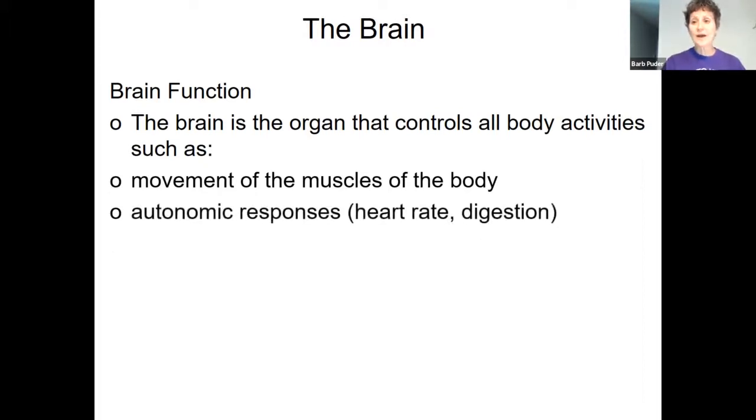We also have our autonomic nervous system. I like to call it our automatic nervous system because these nerves actually control internal organs like your heart and your lungs to work without you having to think about it, which is a good thing because you wouldn't want to think about taking a breath every minute. So we have nerves in our nervous system that are able to do that for us.